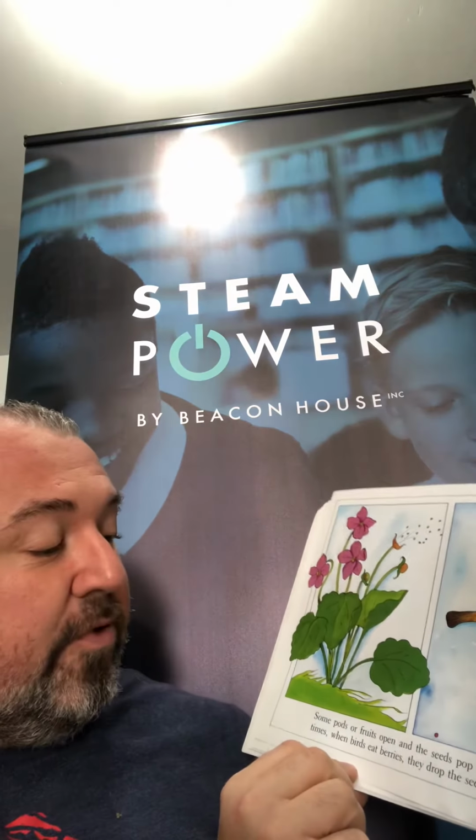Some pods or fruits open and the seeds pop out. Sometimes when birds eat berries, they drop seeds. So sometimes animals like birds and other animals will eat the fruit and take the seeds other places. Other seeds fall into streams, ponds, rivers, or the ocean. There they travel on the water until they stick to the dirt along the shore.